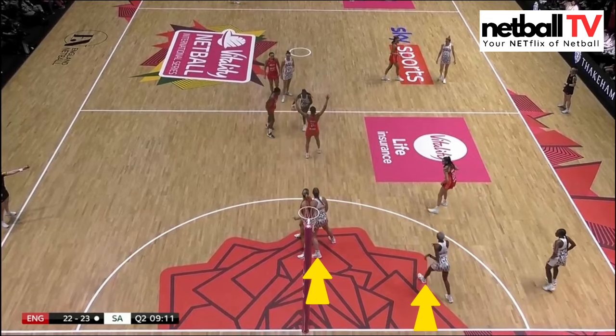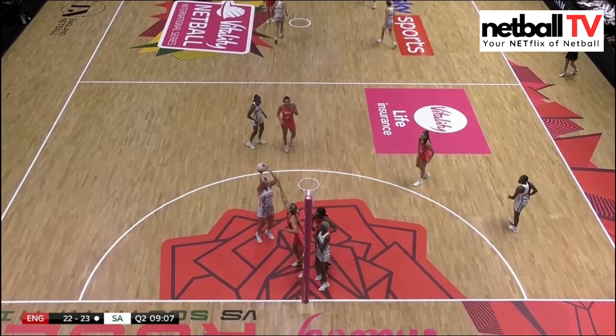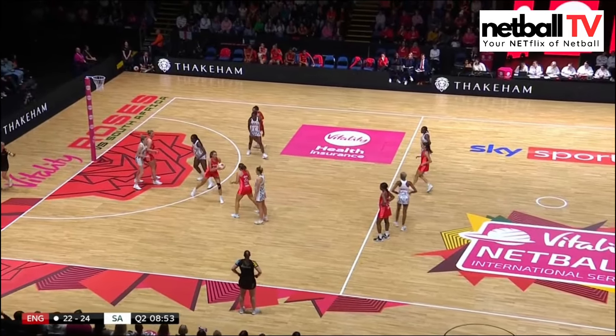Okay, guys, let's play a game. South Africa have a penalty pass with two free shooters and one England defender. Who is she going to pass it to? Take a guess. 3, 2, and 1. Let's watch. Goes into Strutka. Let us know in the comments if you got that one right or if you guessed wrong.